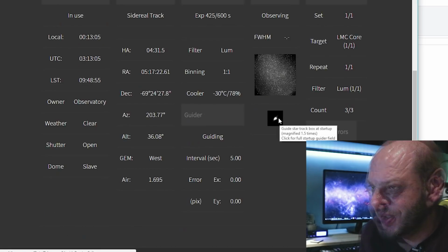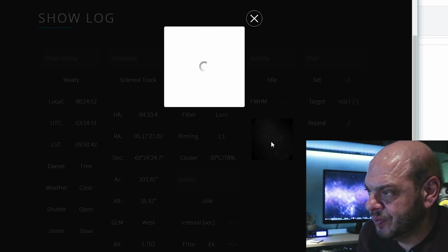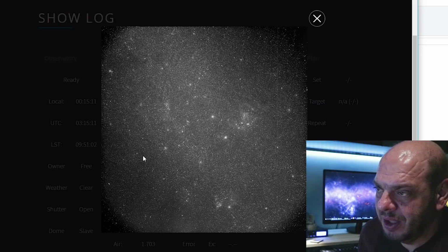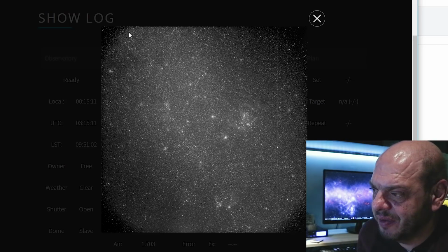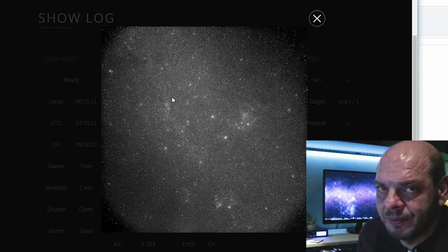All right. It's showing me a JPEG, and this definitely looks like the LMC core. We need flat files here, obviously, because these are uncalibrated frames. Still, pretty cool.